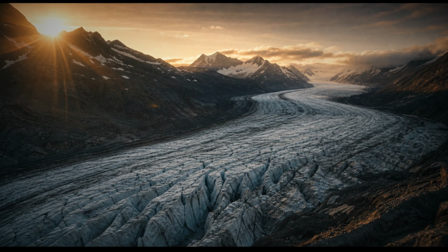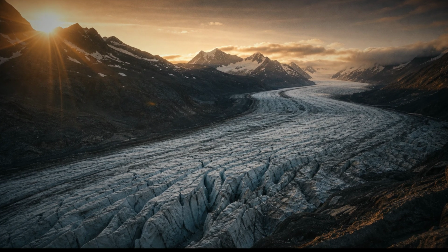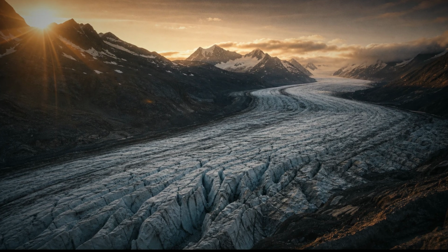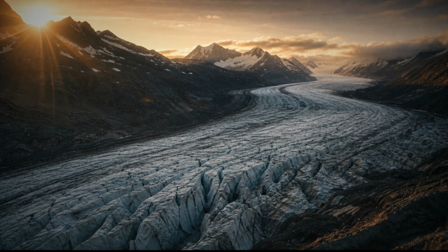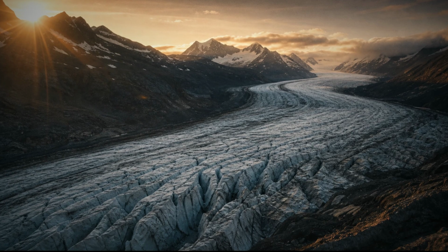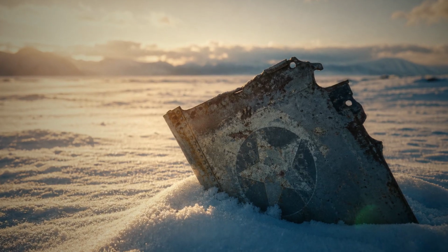It is a slow-motion conveyor belt, dragging debris towards the sea. But this movement is not uniform. The heavy engines of the Globemaster may have plummeted to the bedrock, while the lighter fuselage remains suspended in mid-glacial transit, miles apart. Every year, the summer melt reveals tantalizing clues.